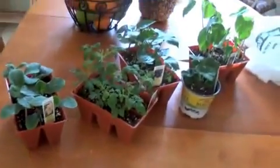We are doing a raised bed. My husband is going to help me build that. And yeah, I'll show you what plants we got, and I figured I would just take you guys along with me. I'll vlog about it if you're interested. So these are the plants we got.